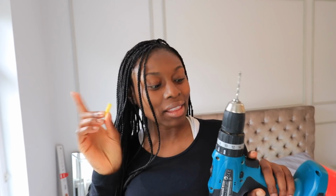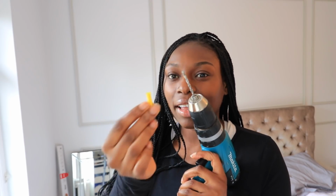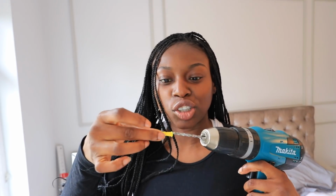So to hang a mirror on the wall, you will need a drill and a wall plug. And the thing that you need to make sure is that you put it in the hammer mode, I believe. That's what I've just been told. And ensure that your drill bit and your wall plug are congruent, that they can work together. You don't want it to be too big because it's going to split, or your wall plug's not going to fit, and then your screws are going to be loose.